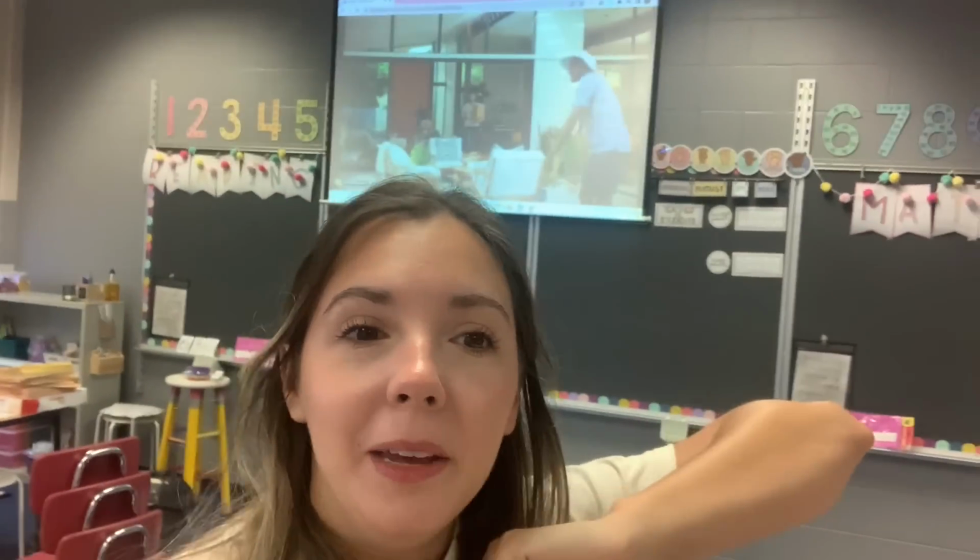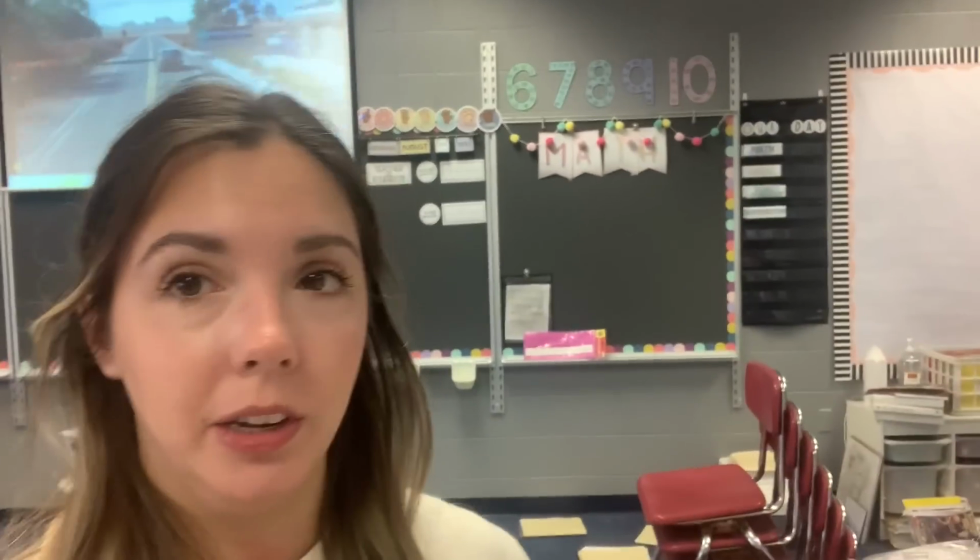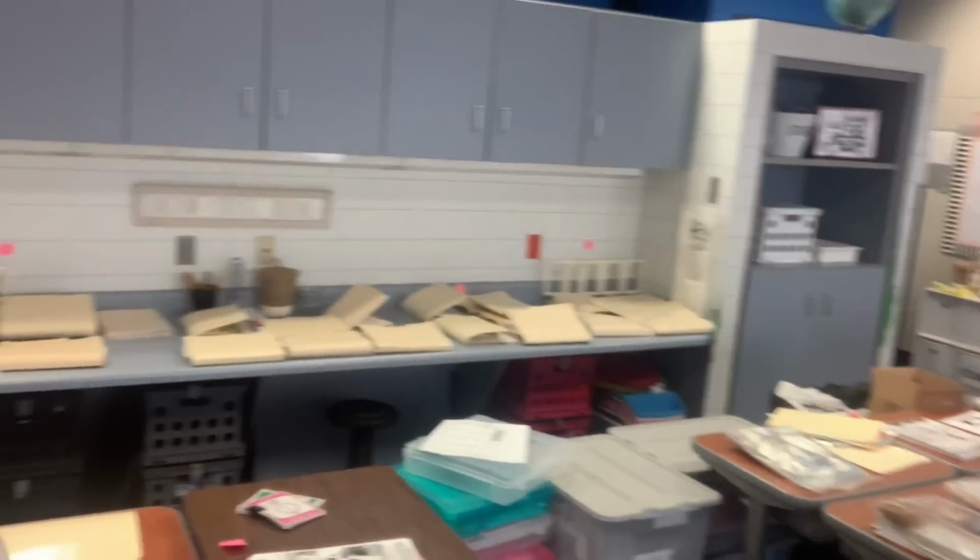Okay, so I am in my classroom. Just got here about 5 minutes ago. So I'm just kind of looking around, and as you can see, oh my gosh, papers galore. So that's my first project. Just trying to organize my paper flow, do a little bit of a better job this year.